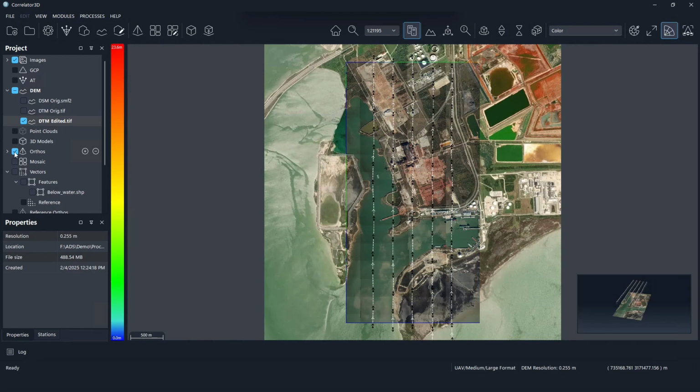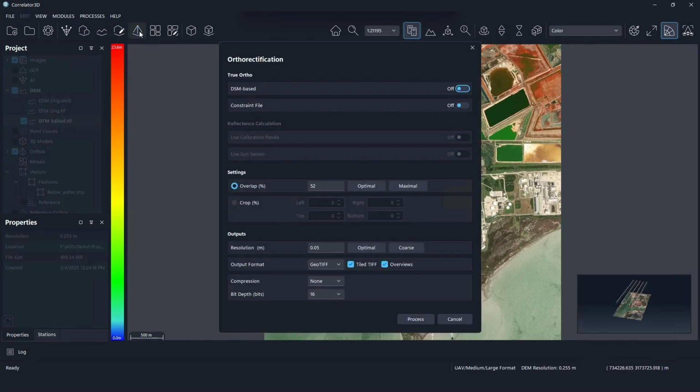Now be aware, we did this in 8-bit rather than 16-bit for the demo, but of course you can process out 16-bit. So that's certainly there for you if you want to do that. And again, that's just in the ortho creation. When you go into here, you have the option of 16-bit or 8-bit. So those are your choices. For the demo, we didn't need to do that.